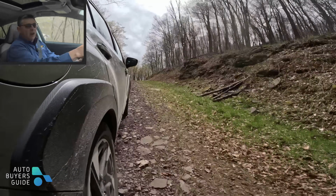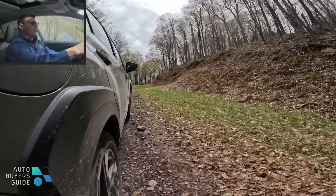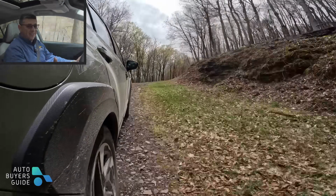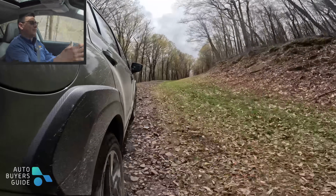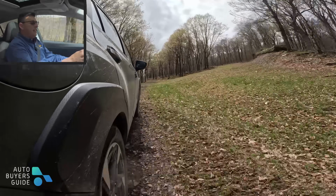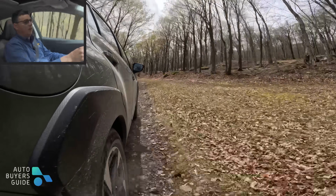The suspension on this vehicle is definitely softer than a CR-V or something like a Corolla Cross, and that means that on a rougher surface like we're on here, you can tell this is definitely a pretty rough surface, the way the cameras are all bouncing around. This is an awful lot more comfortable to drive. And then we have the all-wheel drive system that is always trying to send power around to all four wheels.